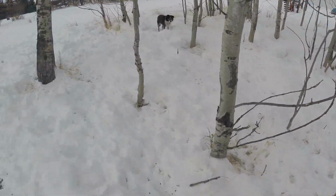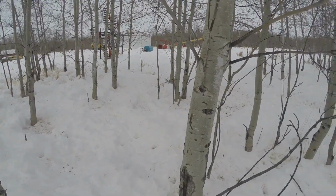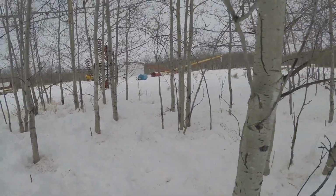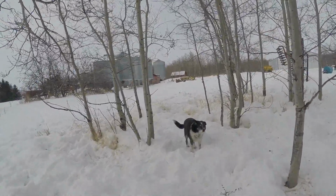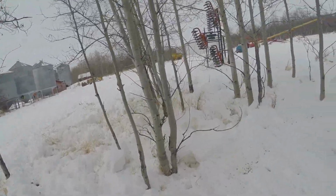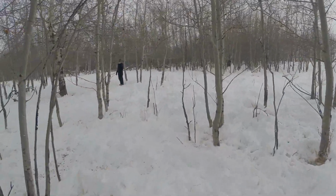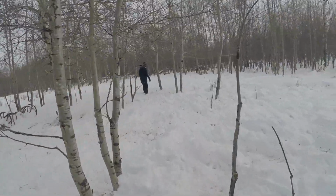Lots of beds in here. There's beds in lots of different spots in the bush, but I can't find anything around them. Keep looking. Yeah, you found one. Thank God we got one in the bush at least, or what I'm going to call the bush.